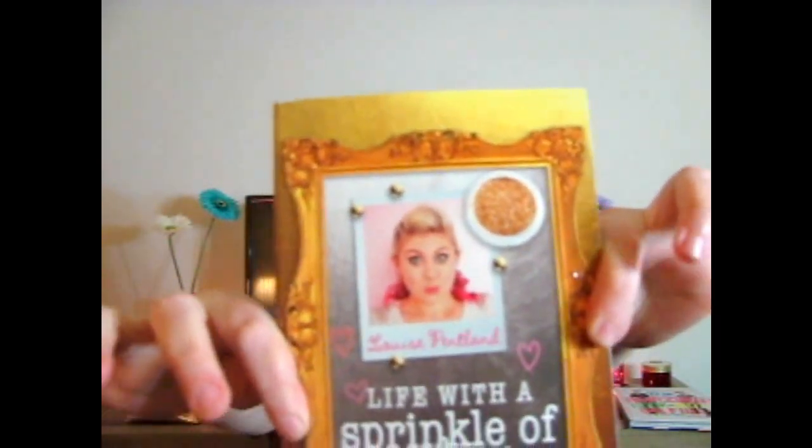Favorite books this year, I actually didn't read a whole lot of regular books, so I just picked up a couple of YouTube-y books. Imagine that. So my favorites this year were actually by some of my favorite YouTubers, which I was really excited about because, holy crap, they wrote books. Louise, Sprinkle of Glitter. This is A Life with a Sprinkle of Glitter. And I tried to pre-order it on Amazon, and they ended up sending me an email saying that they weren't going to be carrying it because there wasn't enough interest, I guess, stateside.